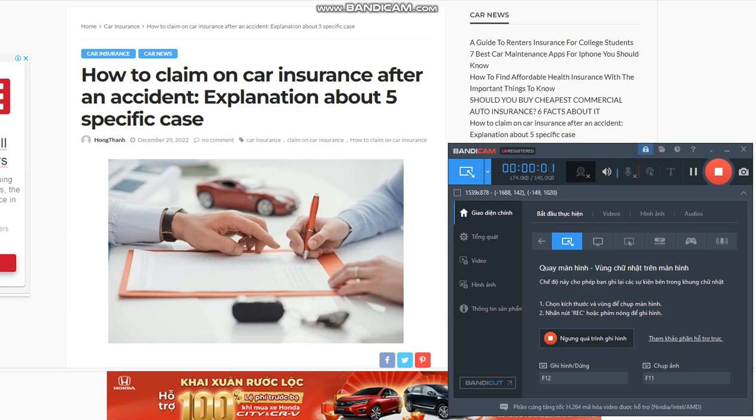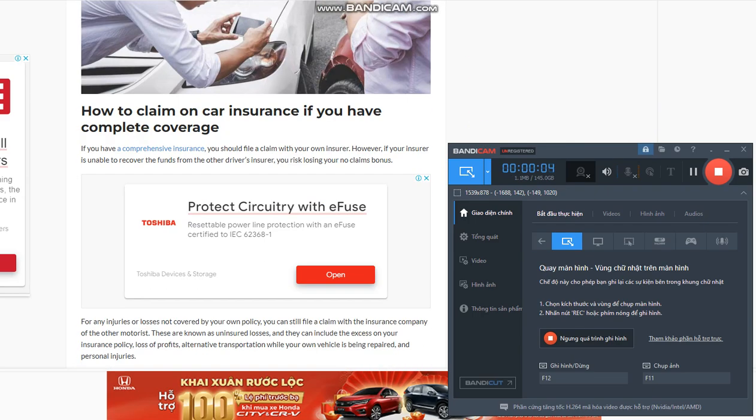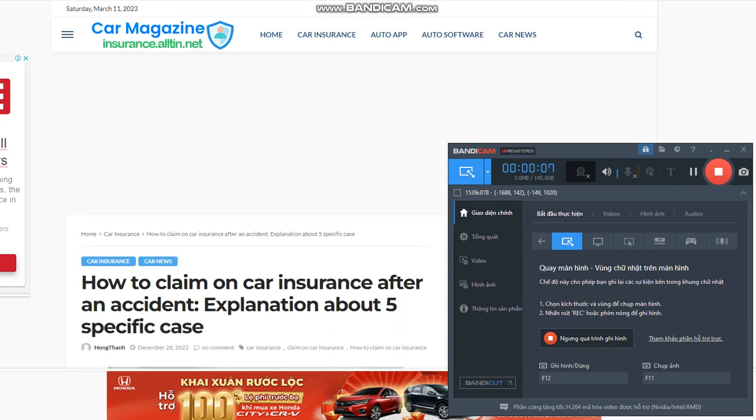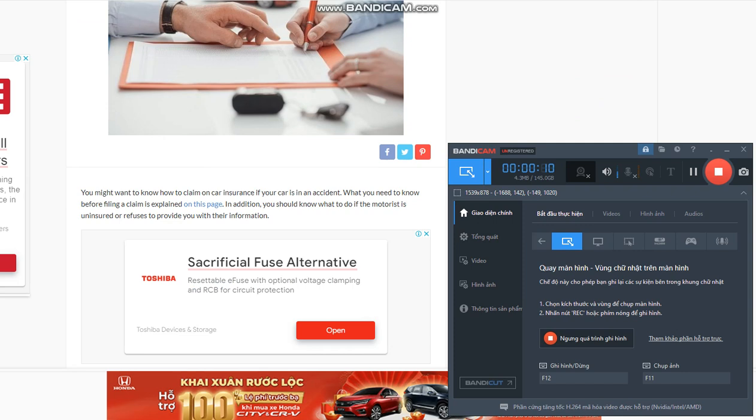How to claim on car insurance after an accident. Explanation about 5 specific cases you might want to know how to claim on car insurance if your car is in an accident. What you need to know before filing a claim is explained on this page. In addition, you should know what to do if the motorist is uninsured or refuses to provide you with their information. How to claim on car insurance in the event of an accident.